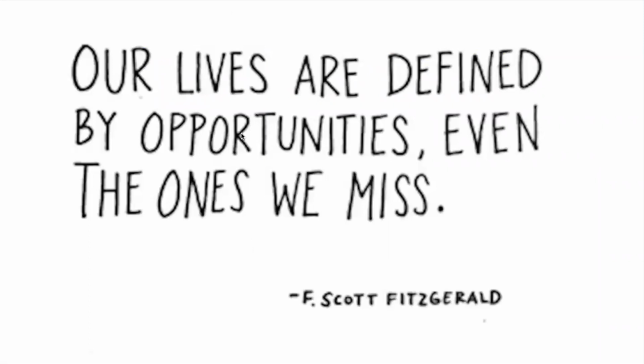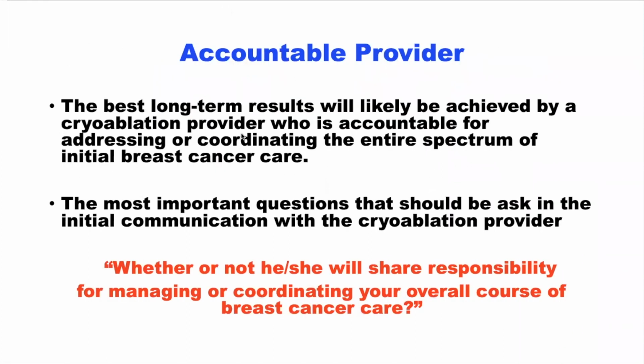There is a saying that our lives are defined by opportunities, even ones we miss. And so the point here is that the long-term success of cryoablation depends less on the cryoablation procedure itself, but more on all the steps that are done before and after the cryoablation procedure to optimize good long-term results. So in that context, I'm bringing forth the concept of an accountable provider. This is a proposed concept that I have, which is that the best long-term results are achieved by a cryoablation provider who is accountable for addressing or coordinating the entire spectrum of the patient's initial breast cancer care.